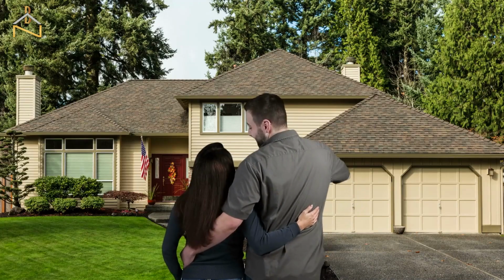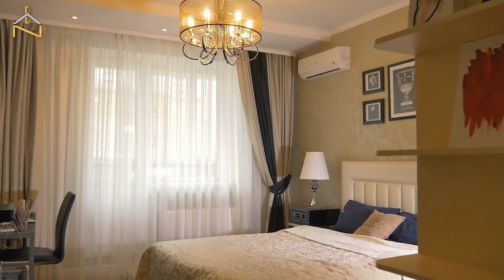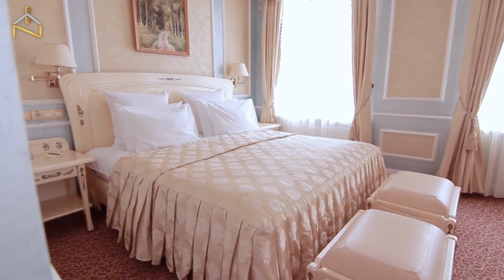Okay, let's switch gears here and go through the process of what it takes to buy or even build from the ground up on a brand new construction home. The first step is going to be to identify what your needs are in your new construction home. For example, are you looking for a single-story home, or will a two-story home work?